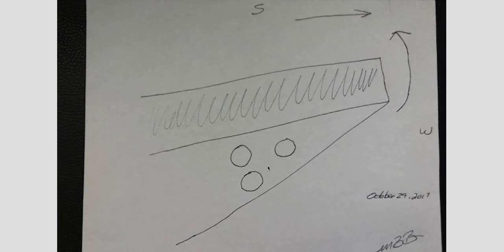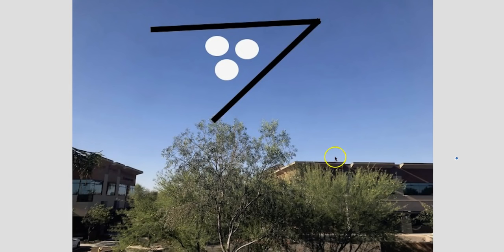It was still dark. All of a sudden, this appears out of nowhere from the east, traveling west-southwest very quickly. Made no sound. And I jumped up out of my chair because I was very surprised by this thing. And here is a little better description of what I saw.